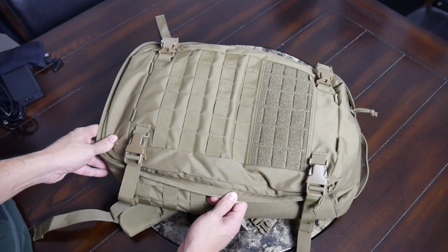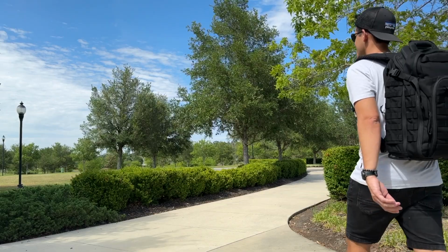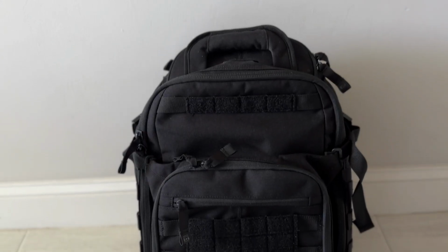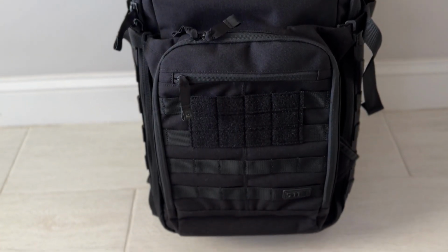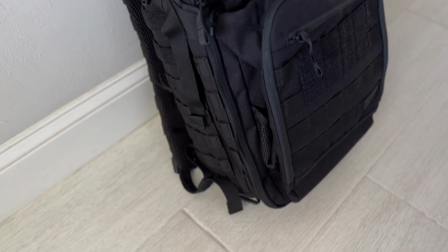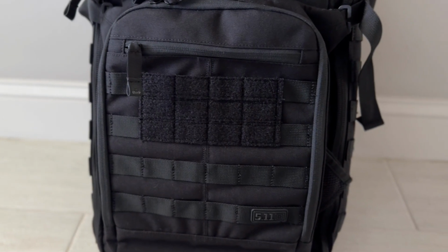The All Hazards Prime really feels like it lives up to its name as far as being ready for anything that you throw at it. Like the Rush 12, this has a more tactical appearance with webbing on the front, on the side, so you have a lot of different options with how you configure the bag, and there just is a lot of space and functionality present all throughout. It's a very durable bag. It's got a really rugged nylon fabric, and then very smooth working, reliable zippers.